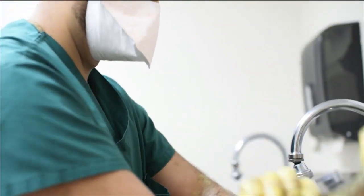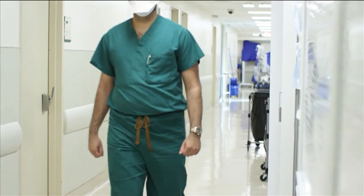How is Sylvester on the cutting edge of treating colon cancer? We generally do most of our surgery minimally invasively, whether that's robotic or laparoscopically, so patients are going home faster.